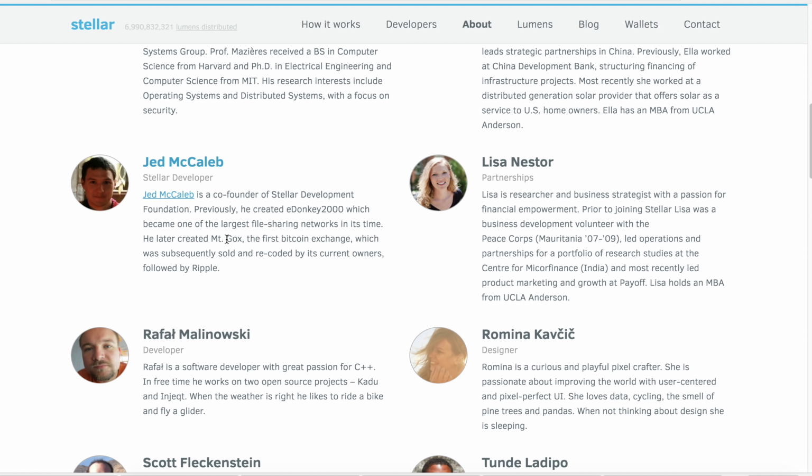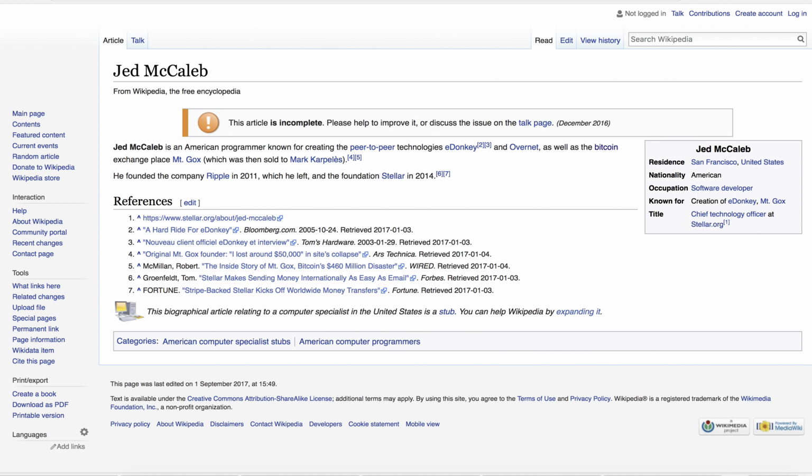If you just go to his Wikipedia page, he's an American programmer known for creating the peer-to-peer technologies eDonkey and Overnet, as well as the Bitcoin exchange Mt. Gox. He founded the company Ripple in 2011, which he left, and the foundation Stellar in 2014. So his footprints are on Ripple and Stellar. If you're following Ripple and you're big on Ripple, here you have Stellar.